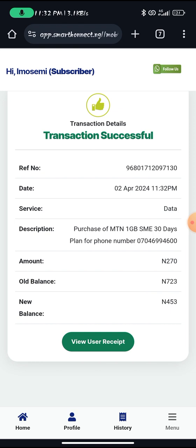Once this is successful, it's going to tell me I purchased MTN 1 gig 30 days for this number. This is the amount I have. I bought it, and this is my old balance, and this is my new balance.